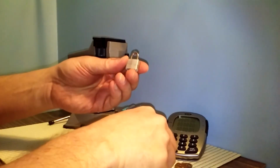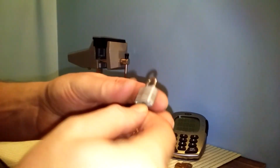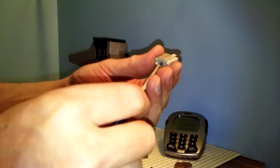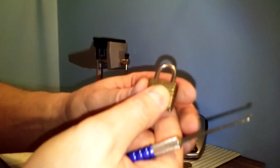Next is a very tiny master lock, a very tiny key. Okay, there's that one. Next is a larger gold colored master lock.